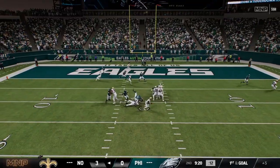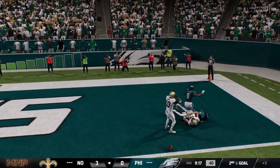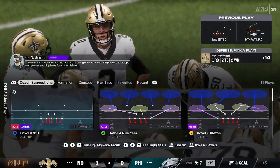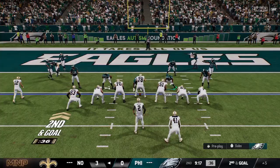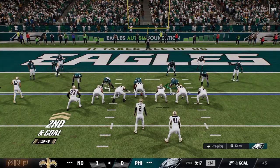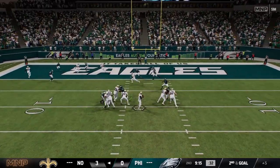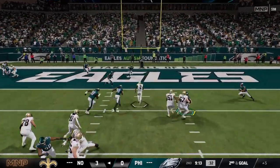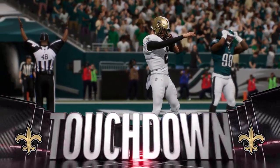Rattler now off the play action. Looking touchdown here, but they cannot connect. So that's going to send them back to the line for 2nd and goal. Down, set, go. 52 bull. Now he'll throw off the play fake. And they take this in for the score.